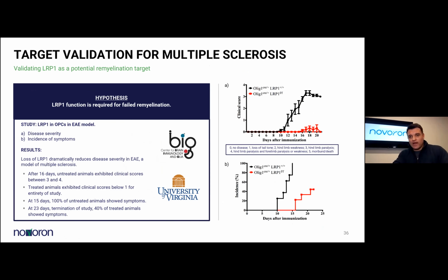we also have some other programs. We've got a multiple sclerosis program because, as I mentioned before, the same mechanism that we hit for spinal cord injury is involved with the failure to repair the myelin sheath in MS. And this is just showing that in an animal where we had knocked out the receptor LRP1, we dramatically reduced disease severity in an animal model of MS.